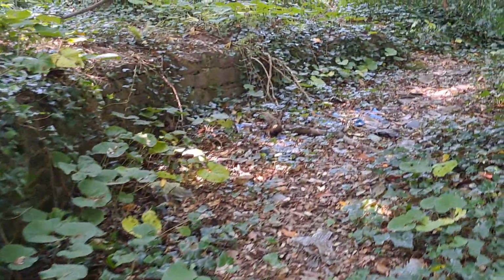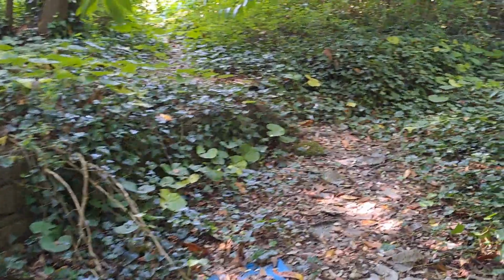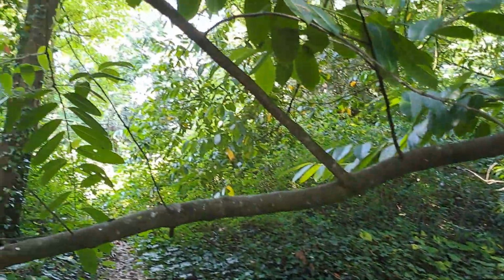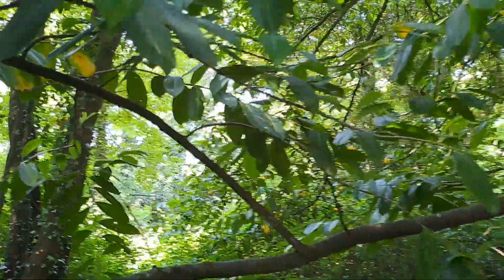So on both sides, this would have been gated for protection or for privacy, I guess. And you can see the way it's built up and it swirls, or curves, I beg your pardon, it curves up and around towards the house, which of course is further on up and is now no more. It was knocked in the 50s.